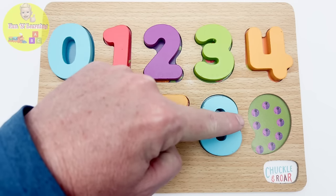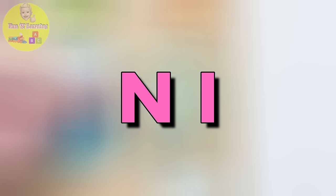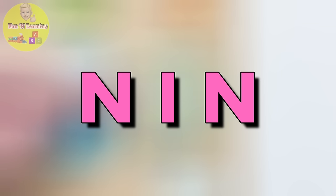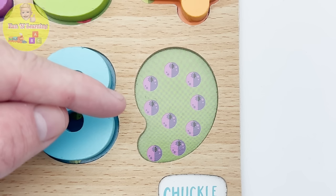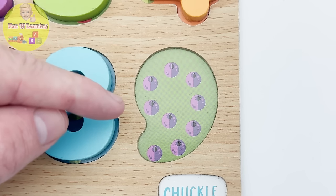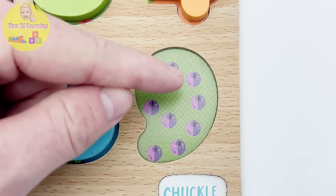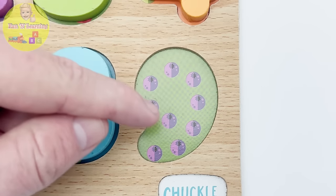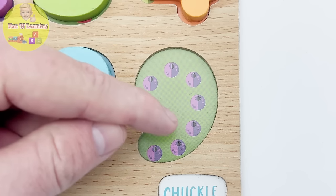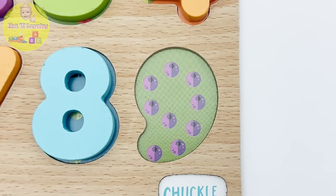Our last number is the number 9. N-I-N-E is how you spell 9. Oh look, there are grapes all over the number 9. There are 1, 2, 3, 4, 5, 6, 7, 8, 9 grapes.